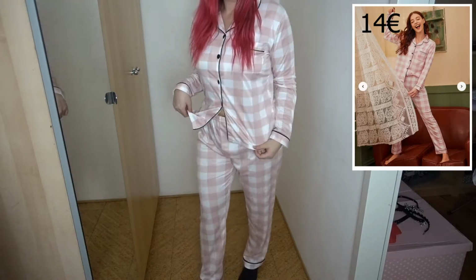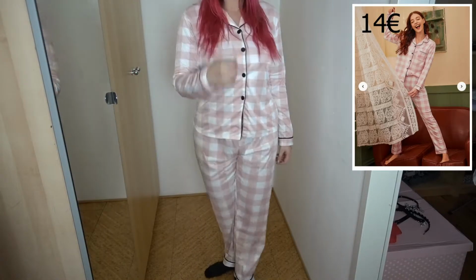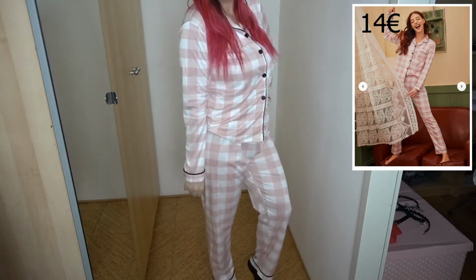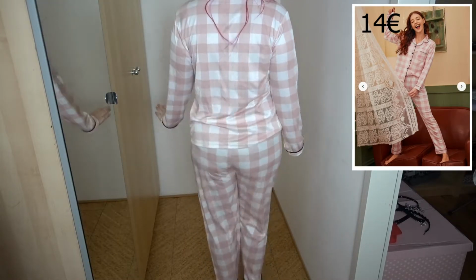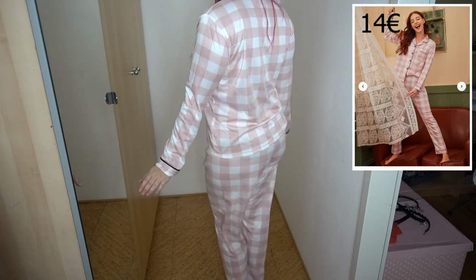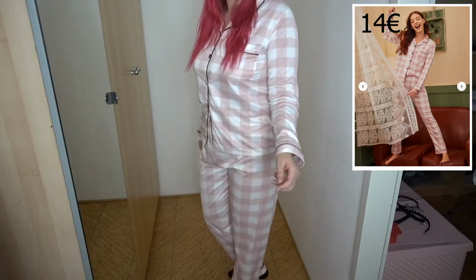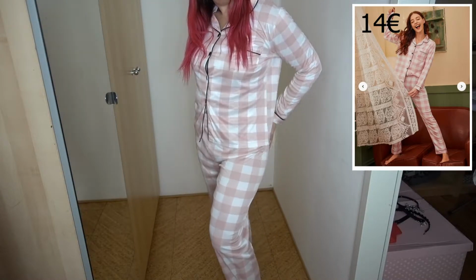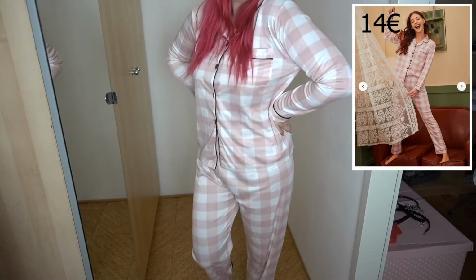So the last thing I'm gonna present to you is this really nice and comfy PJ combination with a top and a bottom. My butt fits in there, which is really nice. I was afraid that it wouldn't, but it did. It's actually really warm, so in wintertime you wouldn't have any problems, and in summer you can always combine it with a t-shirt. The fabric is really soft, and I overall really like the PJ.